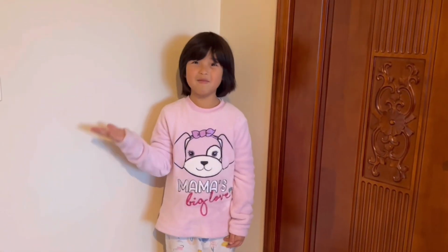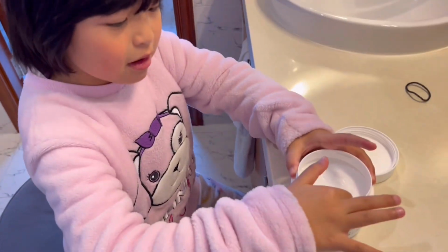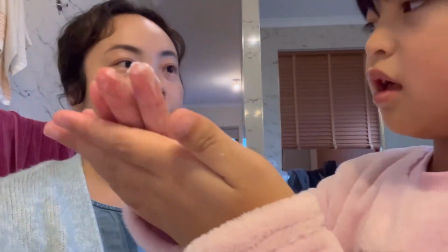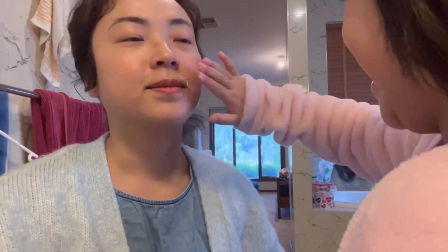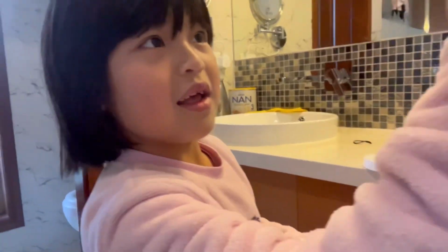Now, I can do her makeup as well. It's going to be wintery. Wintery makeup? Yeah. I'm a bit concerned. First, I'm going to put some CeraVe on her. Okay. You look funny. What? That much? Really?